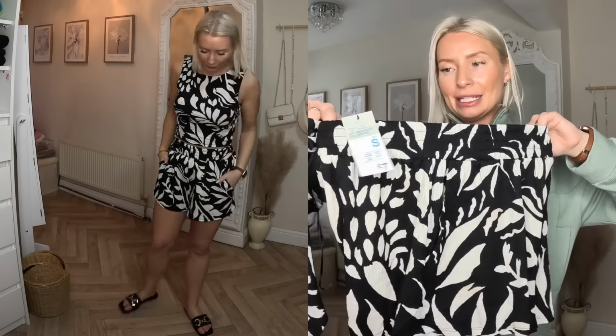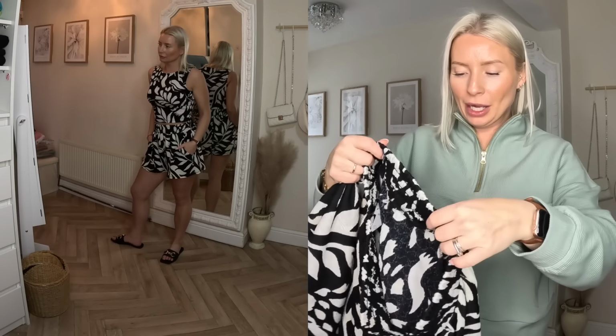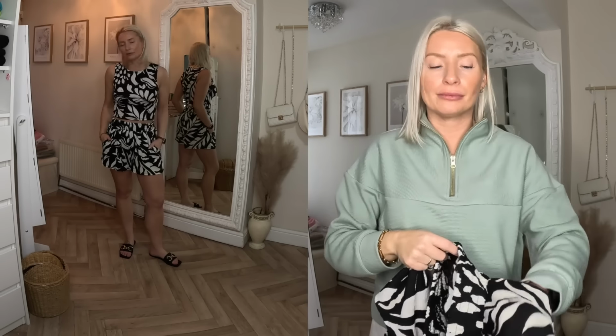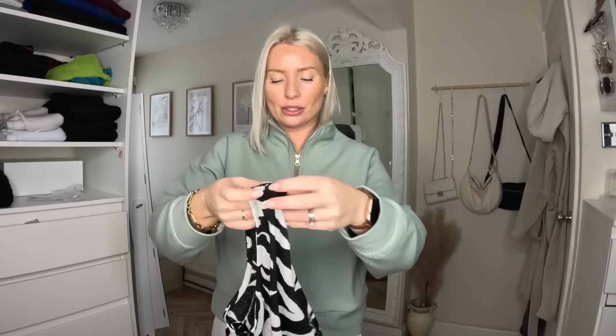And then, just when I thought it couldn't get any better, I saw this set around the corner, which is the exact same material, the exact same style. It's the wide elasticated waistband, but it's this beautiful black and cream florally. Oh my God, it's got pockets. Right, you aren't going back, you're staying. Black and cream, it's not florally, it's just got like a leafy pattern on. And then also the same style top to match. So this is the top here.